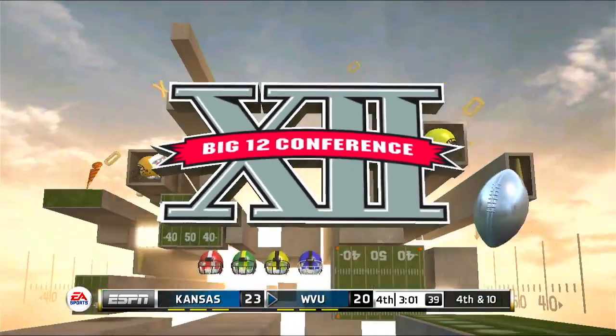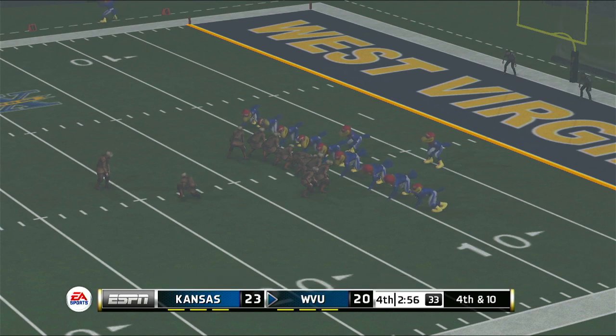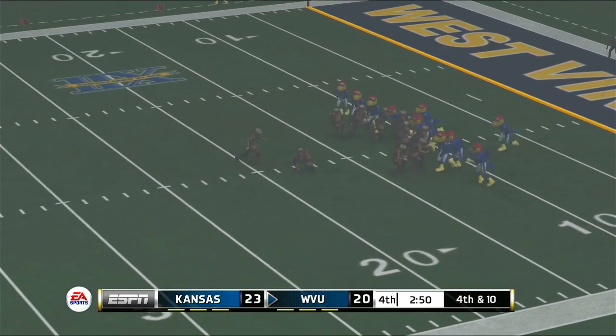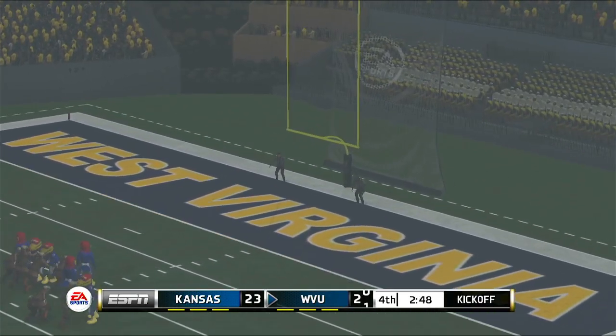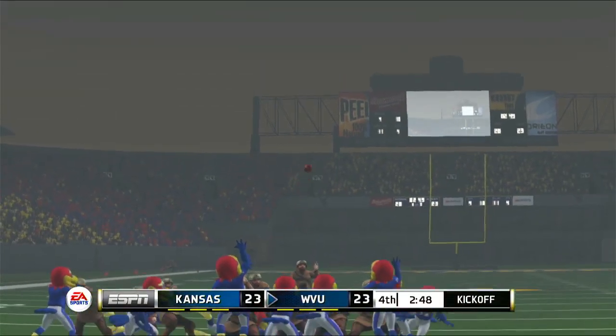It's fourth down. They're going to go for the easy three here. Here we go, here we go. Less than 3 minutes in the game. Kicks away. And it's good. And with that field goal, we are all tied up. Yeah, that was a clutch field goal without a doubt.